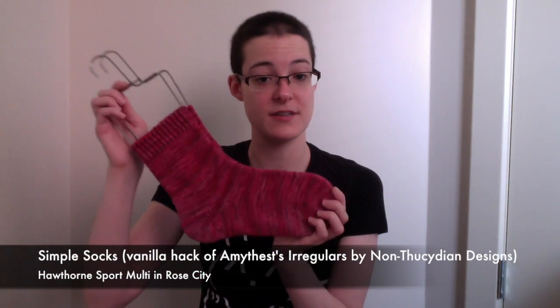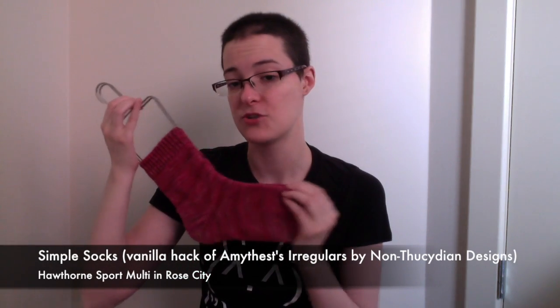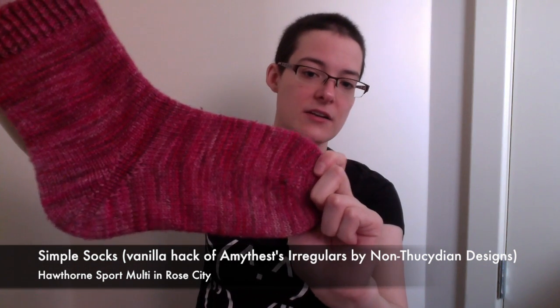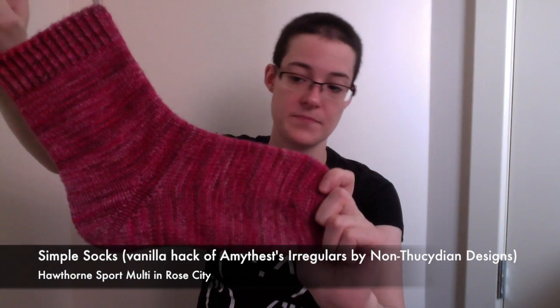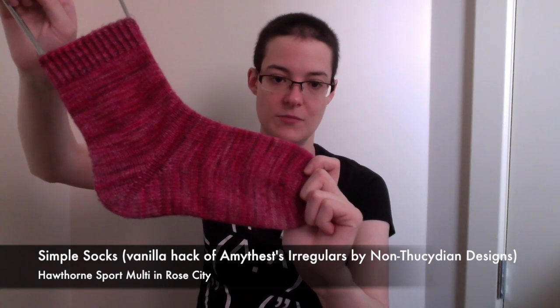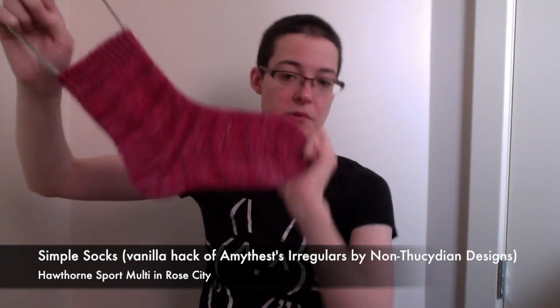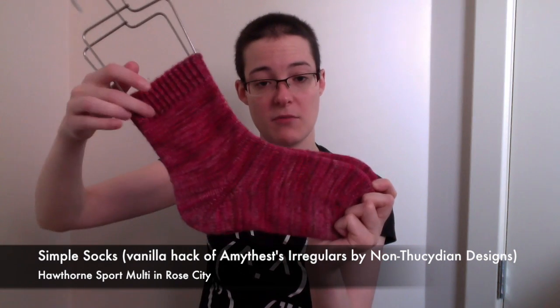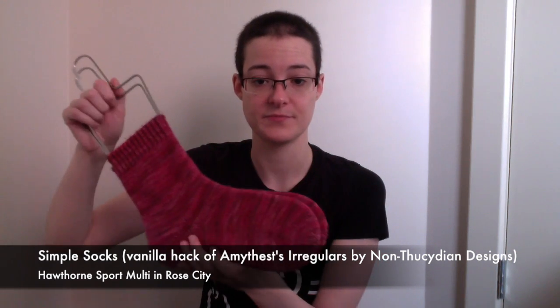And now, the socks that I finished shortly after filming my first episode and have been wearing for like a year. So you can see a little bit of fuzzing on them. This is just a simple toe-up sock pattern with a boomerang heel and a one-by-one twisted rib for the cuff.